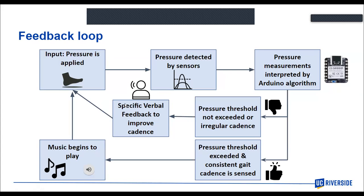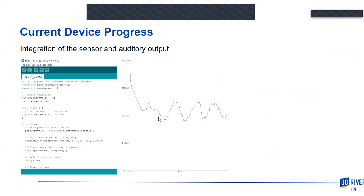Thank you, Leah. After the feedback, the pressure sensors will still continue to input the readings and assess the improvements. Next slide, please. So far, we've been successful with integrating the pressure sensors and the auditory output. And here is a snapshot of our Arduino code with the pressure readings that we obtained from our prototype. In this graph, the dips represent where pressure was applied in real time.